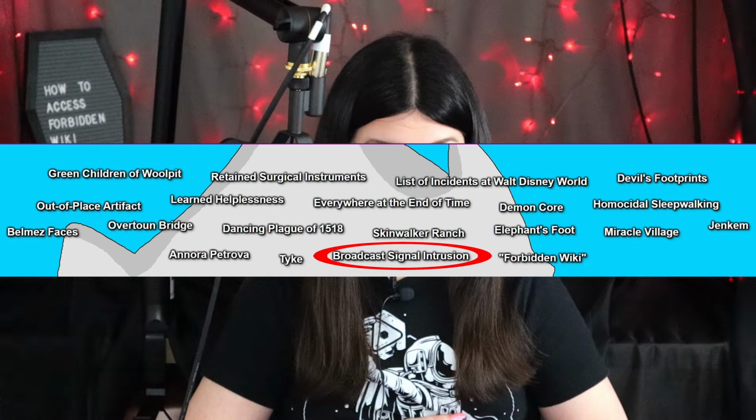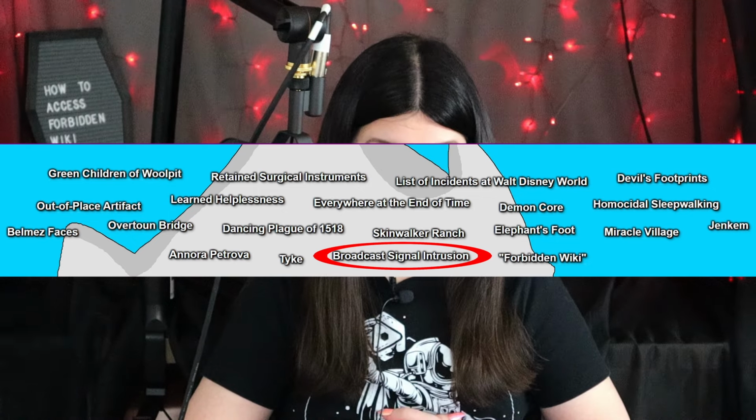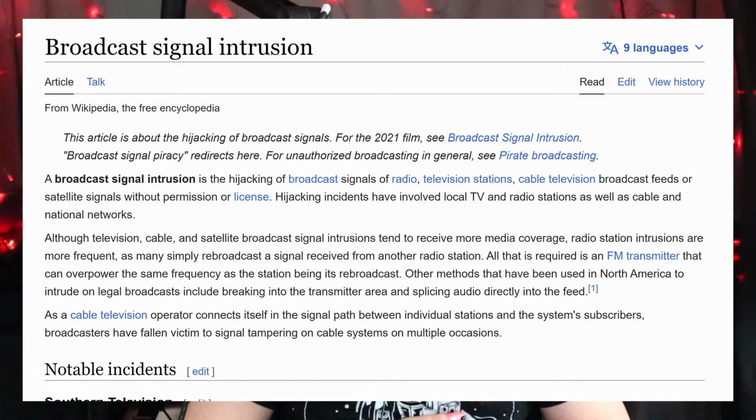Broadcast signal intrusion is the second to the last one on this tier. Broadcast signal intrusion is the hijacking of TV and radio stations that happens from time to time. The most well-known example that everybody in my audience is probably familiar with, or at least most of you are, is the Max Headroom incident. This again is a very infamous internet mystery. It took place on November 22nd, 1987, a man wearing a Max Headroom mask interrupted the regular TV program twice in one night. The perpetrator or perpetrators have never been found and never been identified.